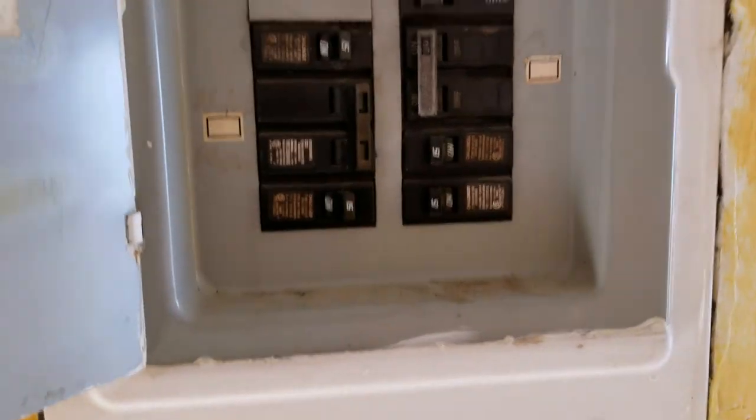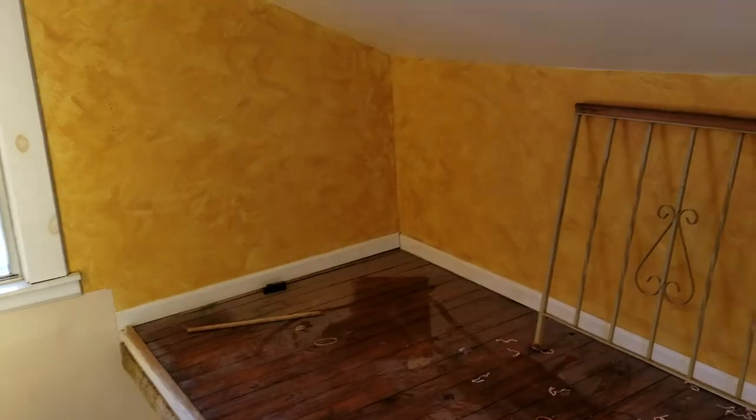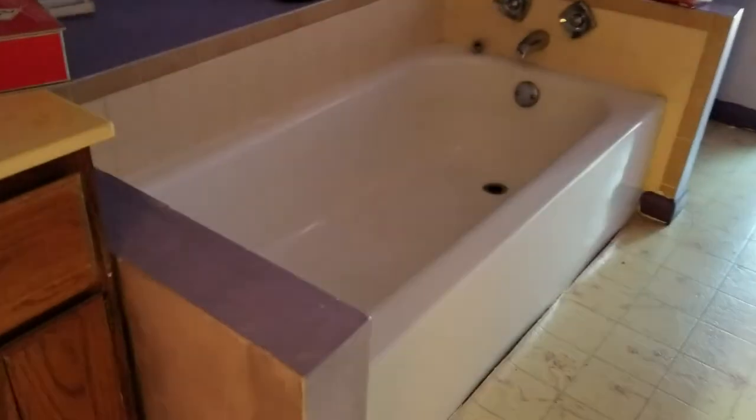Another electrical panel. So we're on the second floor of a Cape Cod, I guess we would call this, up here. Here's another full bath with angled ceilings. Tub.